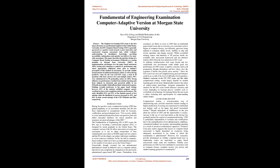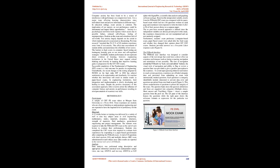Conceivably, though, research has not authenticated performances based on behavior such as computer anxiety and slower task completion in comparison to the previously administered paper-based EIT exams. Frustrations from examinees are likely to occur in CBT than on traditional paper-based exams due to concerns over constraints such as degree of computer literacy, test difficulty, questions being tailored to examinee ability levels, inability to skip and review questions and change answers. Whilst accredited training centers and hundreds of FE practice books are available, their assessment framework and test interface features differ from the real administered EIT exam.